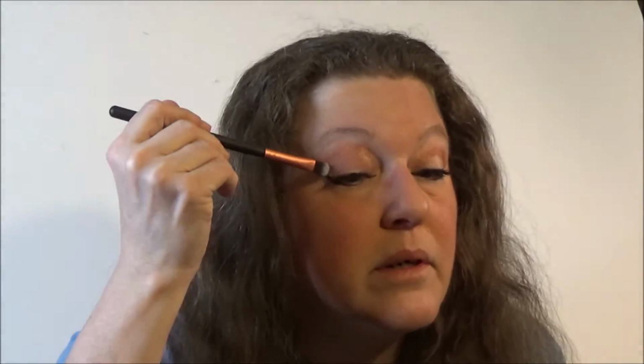Lighter, just in here, in this area here, just for the lid, see? I like to use my fingers to blend for this certain. That's the ticket. Yeah, I like that. It's nice.